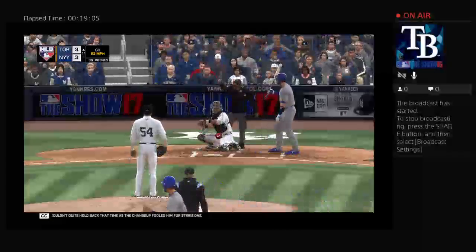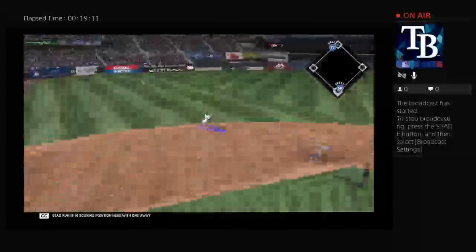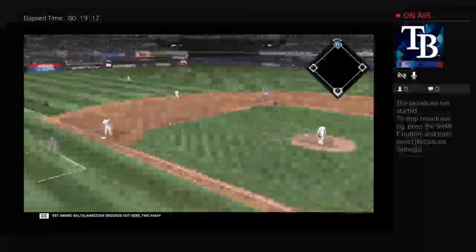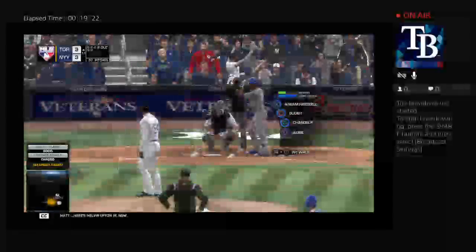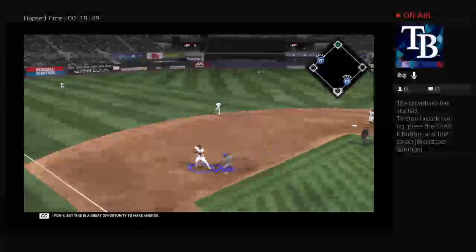Couldn't quite hold back that time as the changeup fooled him for strike 1. Go ahead runs in scoring position here with 1 away. Hit on the ground out to short. On to first, and Saltalamacchia grounds out here, 2 away. Here's Melvin Upton Jr. now. His day at the plate hasn't amounted to much. 0 for 4, but this is a great opportunity to make amends.